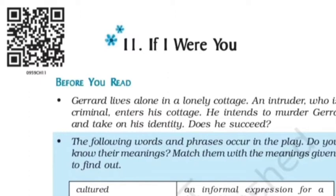So let's begin. Let's see what is there in the story and how the imposter tries to take the life of Gerard, tries to act like Gerard. Before you read, Gerard lives alone in a lonely cottage. An intruder who is a criminal enters his cottage. He intends to murder Gerard and take on his identity. Does he succeed?